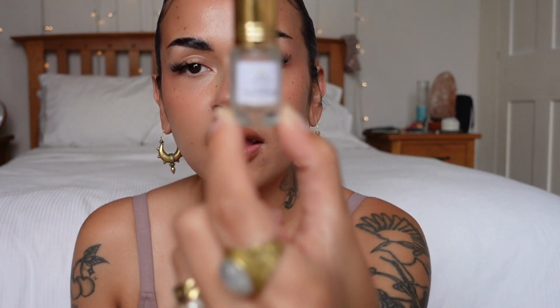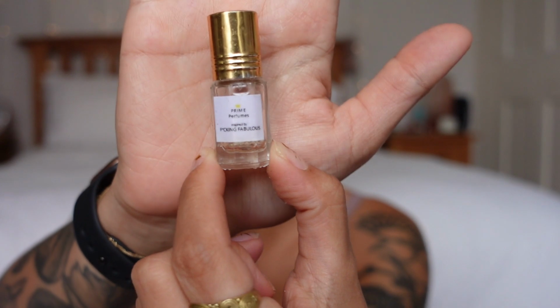This is a bit of fragrance, which we never have in here. This is a tiny little perfume oil by Prime Perfumes. It's a brand online, and this is inspired by Fucking Fabulous by Tom Ford. It's a little rollable. I bought a bunch of them. Fragrance for the most part I think should be genderless, but my fragrance taste is really typically masculine, unisex, heavy, musky, leathery, oudy, vetiver. Hate white florals. Don't really like fruity.